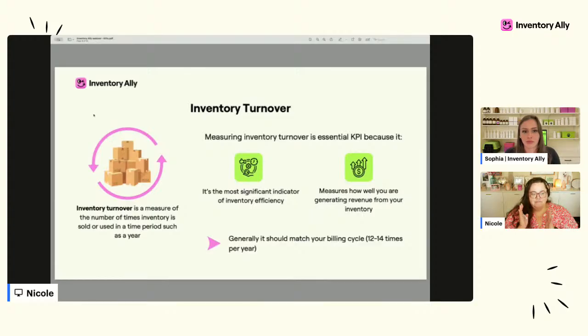So, measuring our inventory turnover is an essential key performance indicator because it really is the most significant indicator of inventory efficiency. One of the things I love about metrics is they tend to work together, right? If you have high cost of goods sold, your inventory turnover is probably pretty low because that means you have a lot of inventory sitting on the shelf for a long period of time. When we have a healthy turnover, that means we don't have things sitting on the shelf too long. It helps measure how well we're generating revenue from our inventory, right? Because we are only generating revenue from it if we're actually selling it. If it's just sitting on the shelf, that's not generating revenue.